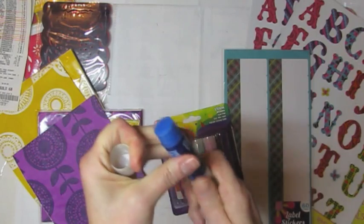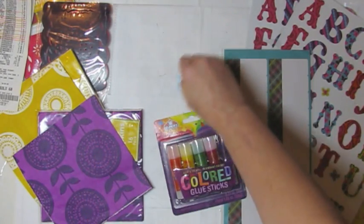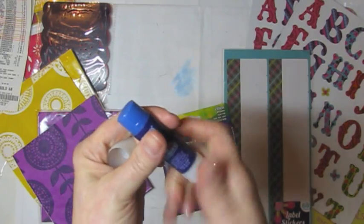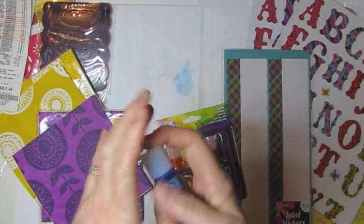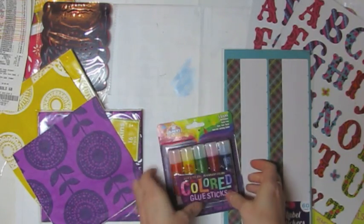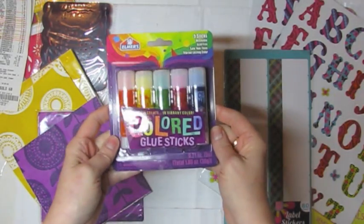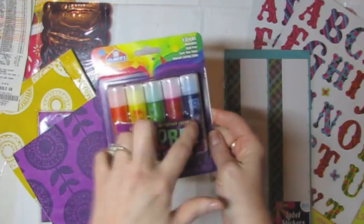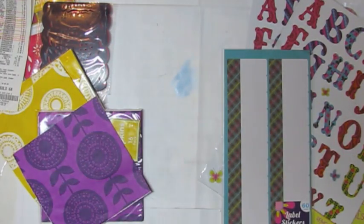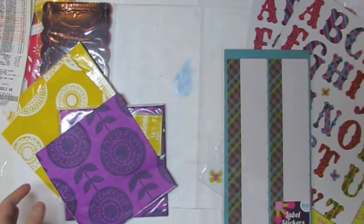I can get one open. It's soft, smooth. This is all kinds of fun. So you should just quit what you're doing right now. Run to Walmart before the weirdos get there, and grab you some of these colored glue sticks over where the kids' school supplies are. That is fabulous. Everyone should have those.